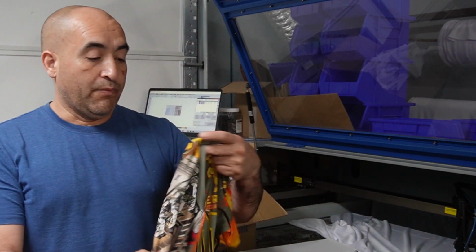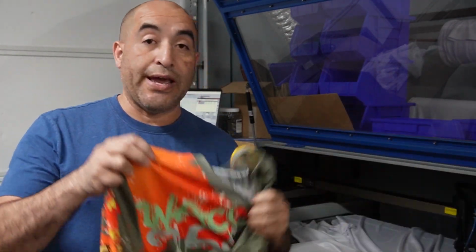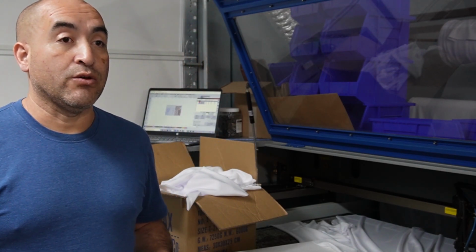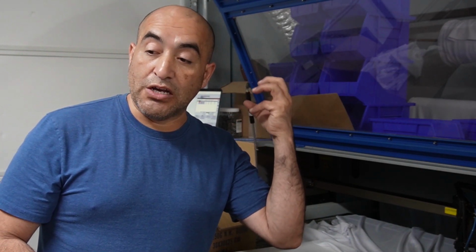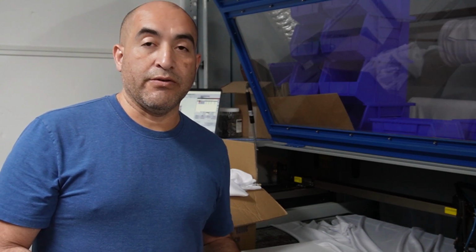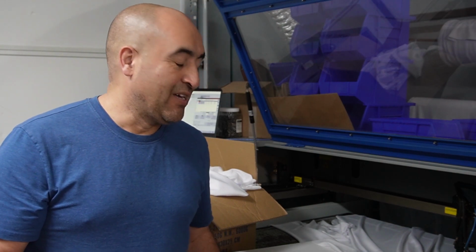So whenever we cut this white fabric to create the patterns to make this shirt, we have a bunch of waste. One of the things that I do is make scrunchies, hair ties, scrunchies for the girls. I don't have a scrunchie with me right now. We create a lot of those, and we either give them away or we sell them. We mainly sell them, we don't give them away.